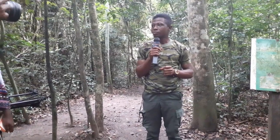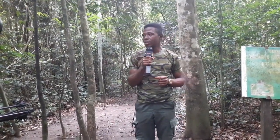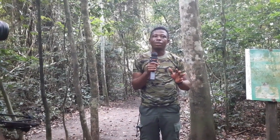We also have Kokote. We also have an animal called tree hyrax. They are so common over here in the park. The local name of the tree hyrax is Oriata. They are common in the park.